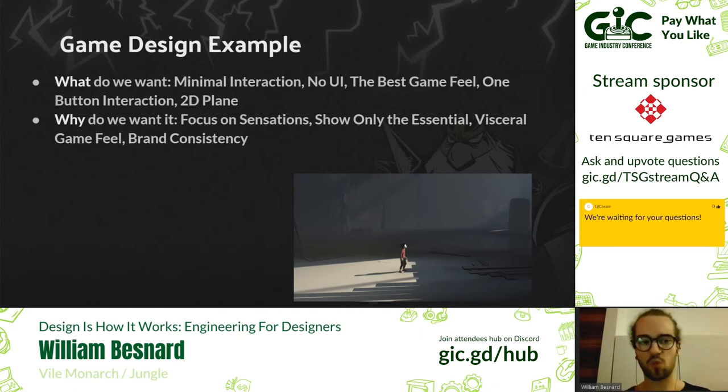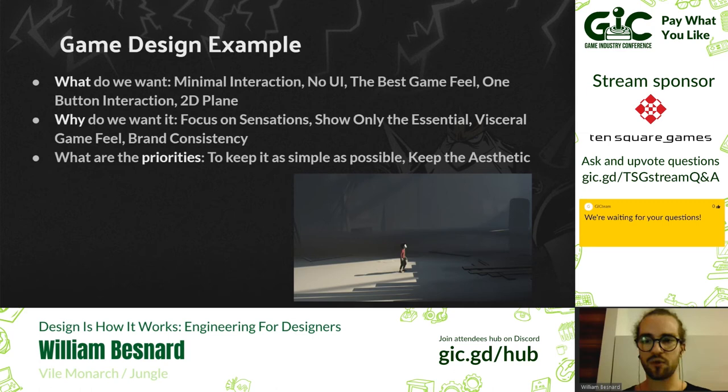And then we may ask why. Well, because we want to focus on sensation, only show the essential in the game, and make sure that we have a visceral game feel. And a brand consistency, because before they did Limbo, which is also 2D. So then it gives us priorities. Well, the priorities here is to keep it as simple as possible and to try and keep the aesthetic. So it means that the design should never break that. It should always try and go in this direction.